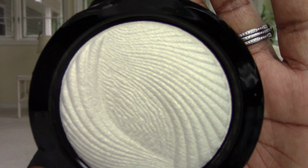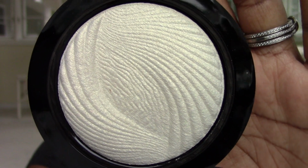So I'll open this guy up and show you what it looks like. It's a really pretty design in there. I don't know if you can see that. Hopefully that'll come across. And I'll go ahead and swatch it for you.